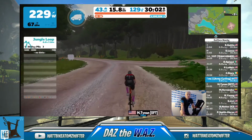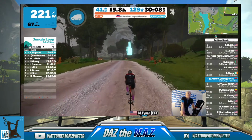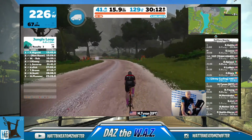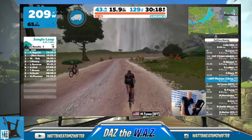Okay, so on the right side there, that's the gateway through Zwift. I think it's level 6, although there was talk that we were going to reduce that a little bit so the beginners don't kill themselves, or get used to all the different features of Zwift.